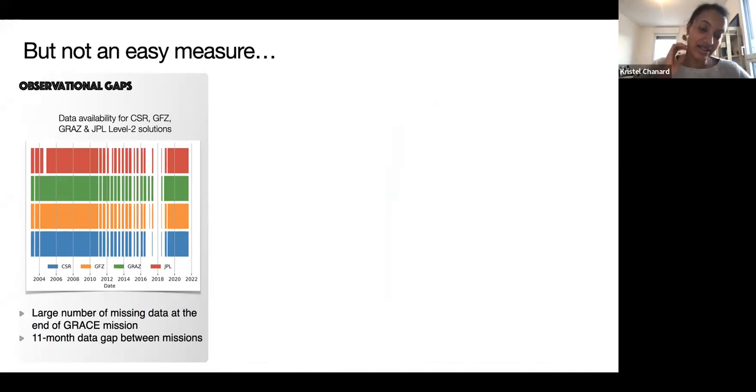But it's not actually an easy measurement. First, we have a lot of observational gaps because sometimes during the mission, the data is just too noisy. For example, this is what you see occurring here in the data availability figure that I have here. It's what you see occurring towards the end of the GRACE mission. But we also have a large 11-month data gap between missions that makes the long-term signal analysis quite difficult to perform. So that's the first problem.